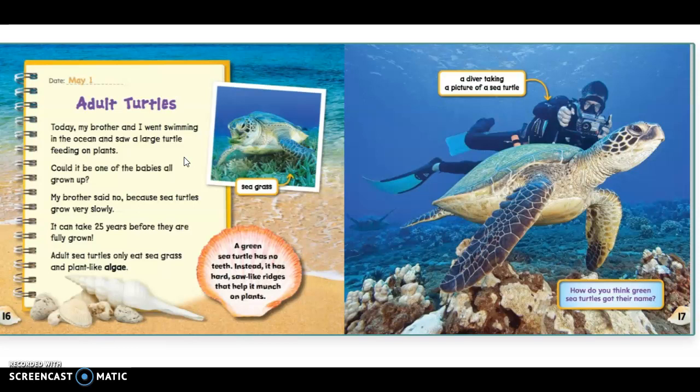My brother said no, because the sea turtles grow very slowly. It can take 25 years before they are fully grown. Adult sea turtles only eat seagrass and plant-like algae. Here we see the seagrass, because that caption helps us. A green sea turtle has no teeth. Instead, it has hard, saw-like ridges that help it munch on plants.